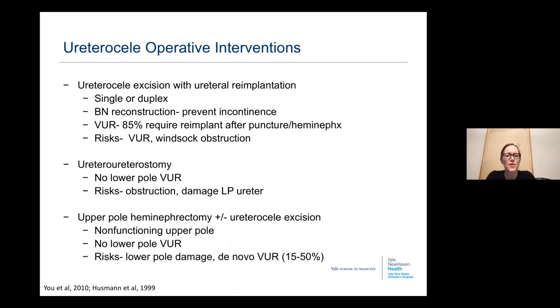Operative interventions for ureter seal include ureteral excision with a ureteral reimplantation. This is a good option for both a single system and a duplex system. You can do a common sheath repair. If there's any concern that it extends into the bladder neck, it can be reconstructed and hopefully prevent any incontinence. And the same thing for the posterior wall of the bladder if there's a large defect from a large ureteral seal.